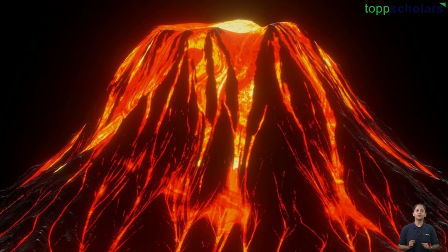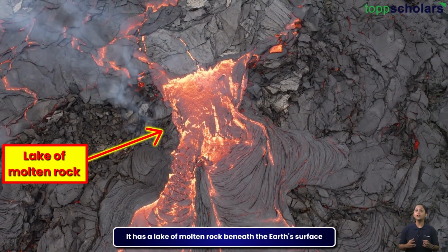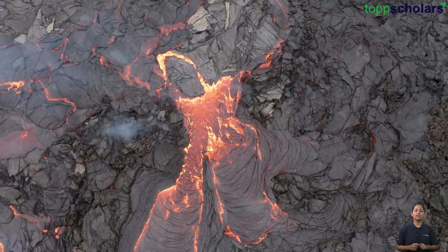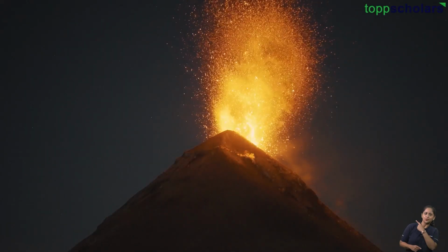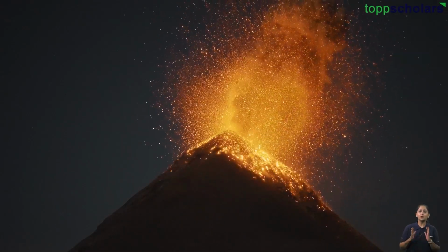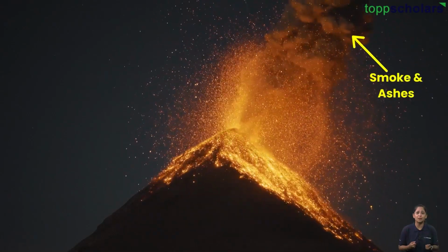This story is interesting, but what happens in reality is that a volcano is just a kind of mountain. It has a lake of molten rock beneath the Earth's surface. Can you see the eruption showing how the lava erupted from the volcano with smoke and ashes coming out?